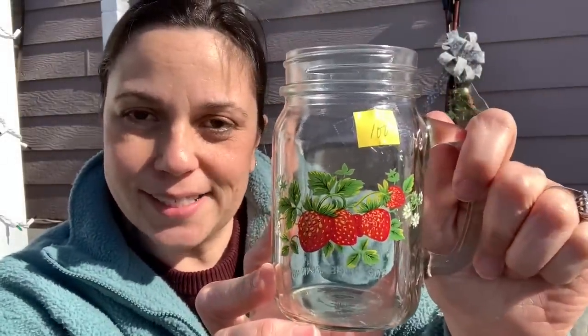Oh, some of you had asked if I picked this up, and I did. It's a strawberry mason jar, but it's made to be used as a glass for drinking. So I have not seen this before, and I love strawberries, so I am actually going to use this as a glass in my home.